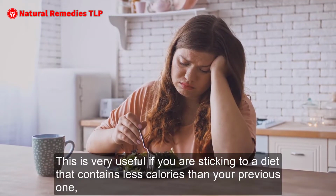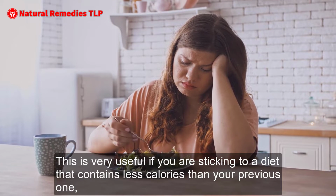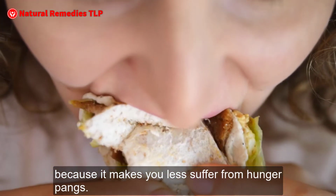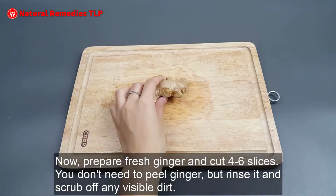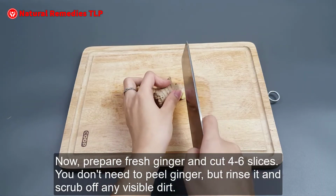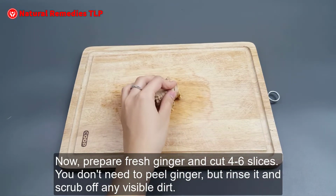This is very useful if you are sticking to a diet that contains fewer calories than your previous one, because it makes you suffer less from hunger pangs. Now, prepare fresh ginger and cut 4 to 6 slices. You don't need to peel ginger, but rinse it and scrub off any visible dirt.